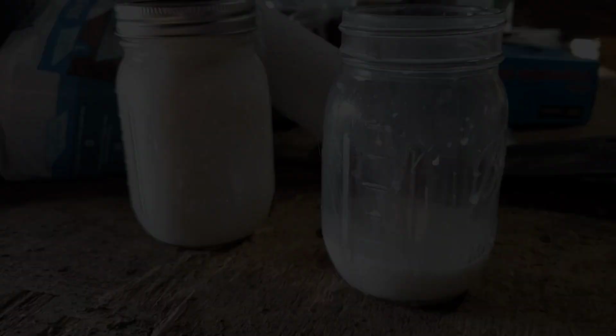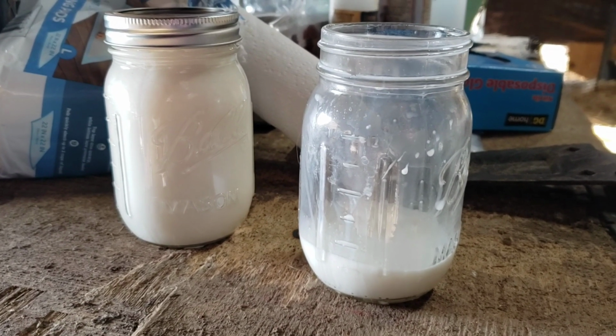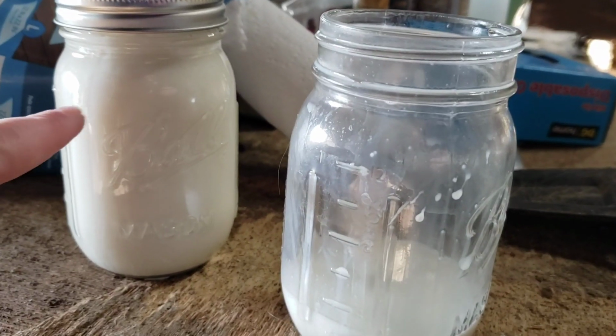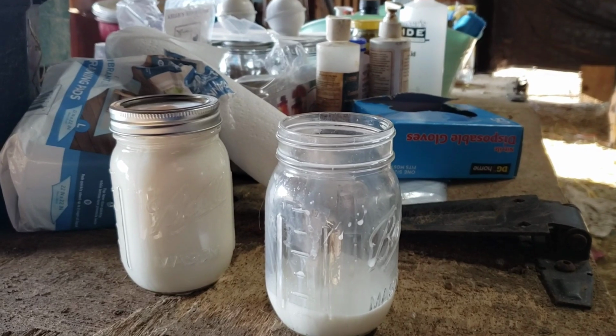Let's just say that I am extremely excited about this, so let's see how much she gives. We've been getting 1 pint a day with one milking a day. We haven't separated, so I'm really curious how much she's gonna give. Okay, here we go. Not too bad. She was holding back, so not too bad. Because normally it's been about right here.